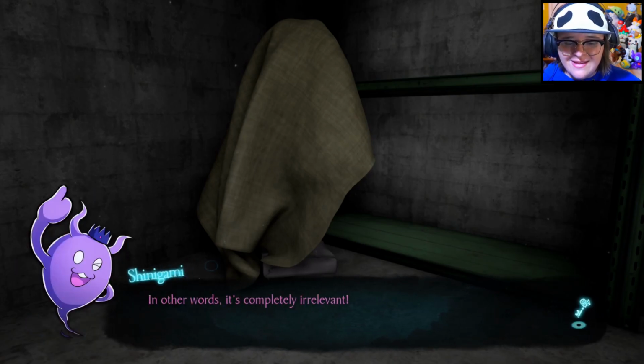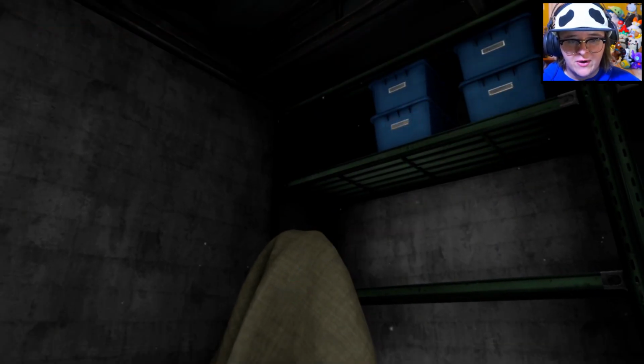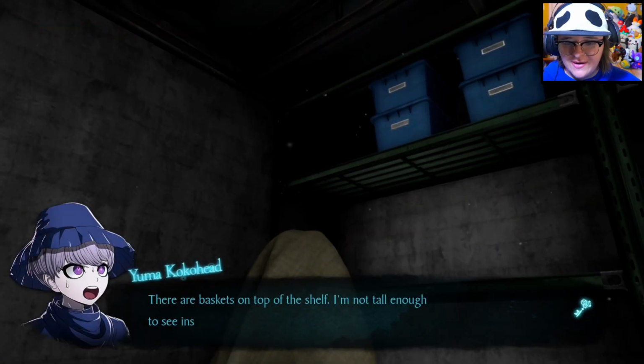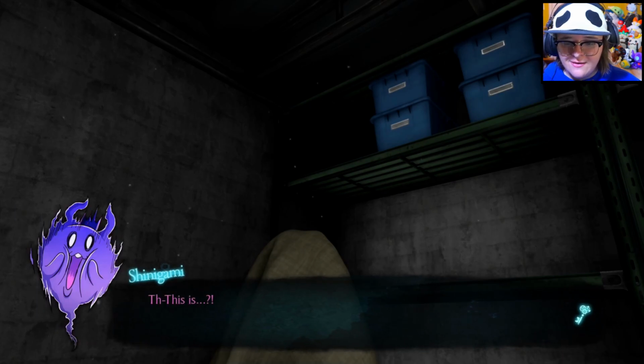In other words, it's completely irrelevant. Fair enough. Still detective points for it. Free levels. Might as well. There are baskets on top of the shelf. I'm not tall enough to see inside them, though. I'll take a look for you.